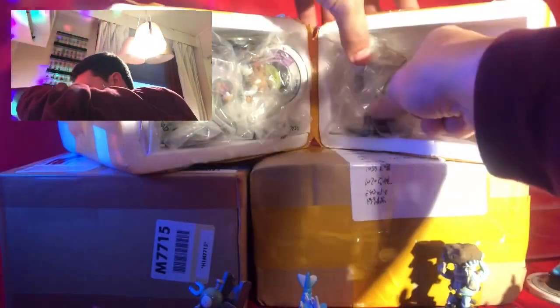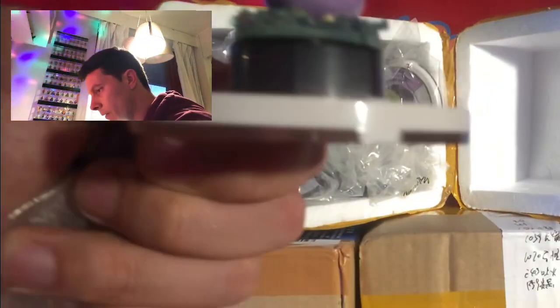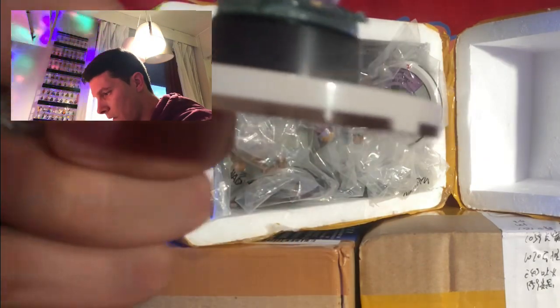The next one is a double, so we'll put them to the side. The next one you haven't seen, so we have a Wishmore here. Look at this. Really, the level of detail on these. This is amazing. This Wishmore is really crying a lot. So fighting and crying at the same time. And we dig deep here in this box.